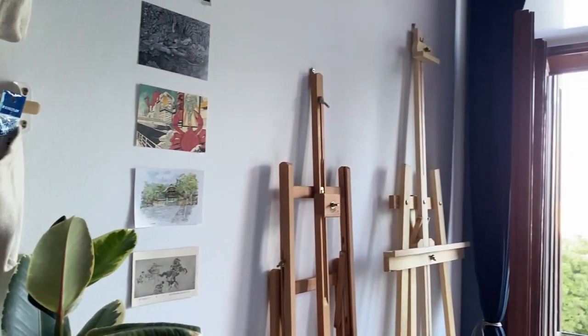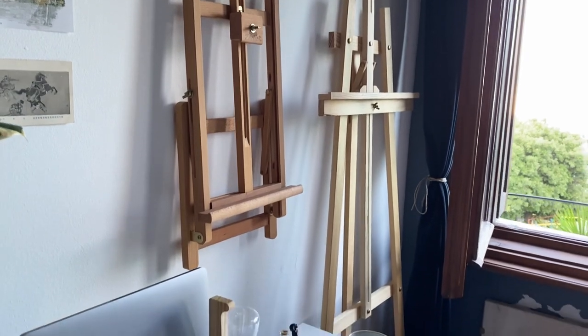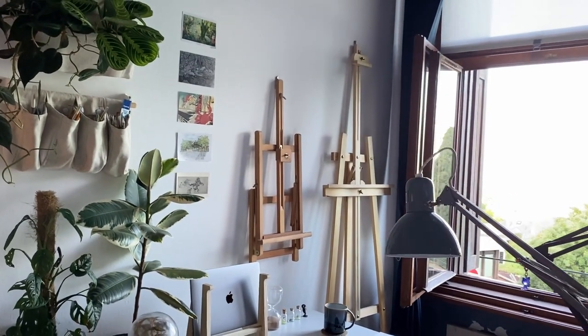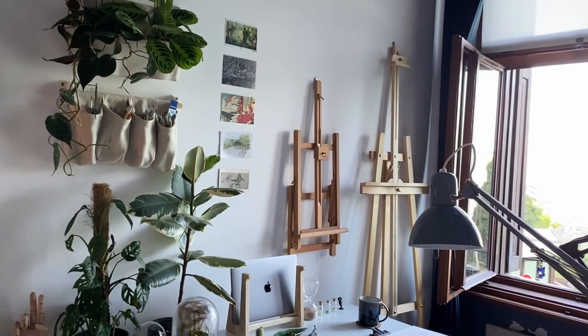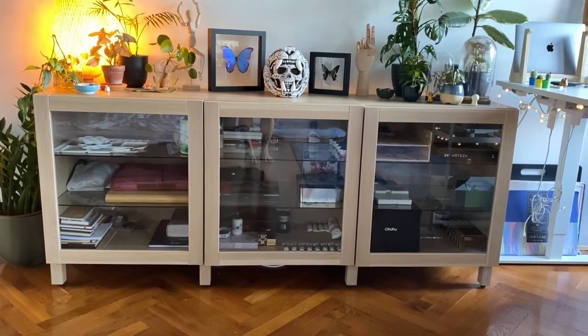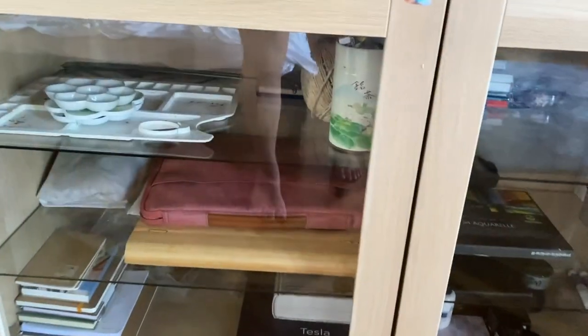Oh, this is what I ended up doing with my easels. So what I did is I just hang them on the wall. This way they're out of the way, but they're also very accessible to me, and they just look really nice. I love them. And here is the storage for my art supplies. Let me show you what I have inside.